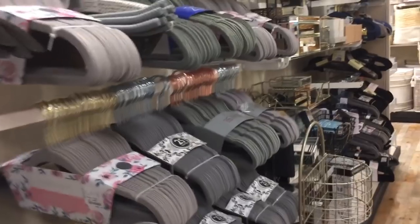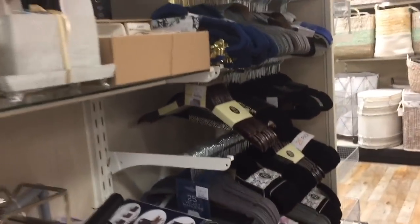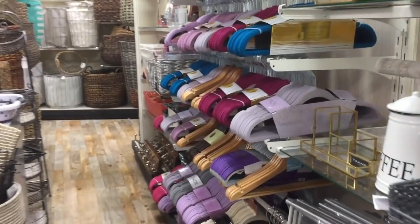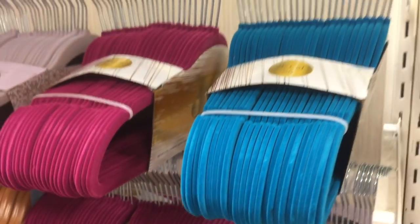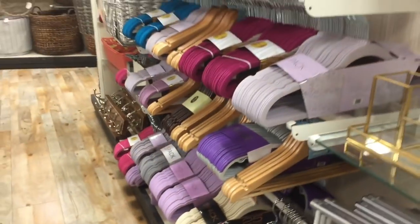Hangers are always a good idea. I need to get some hangers myself. And over here we have some hangers and they're more colorful. The price for it is $9.99 for 25, which is pretty good. I need some purple ones for Rosa's room.